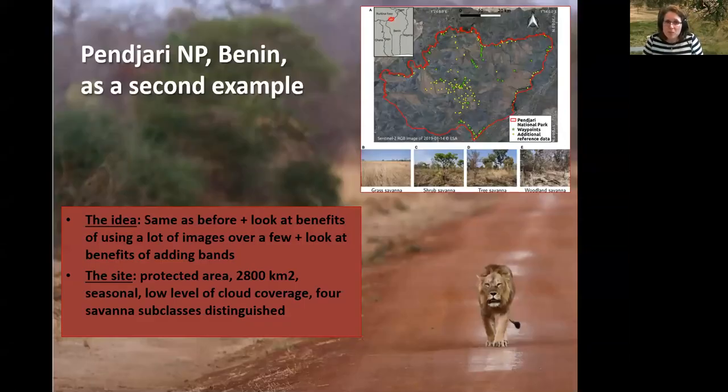So this was an example in Sumatra, not that much seasonality, lots of clouds. And we thought, well, what happens if you go into the opposite type of situation where there's not that much cloud, but there's quite some seasonality. There are land cover classes that are really difficult to separate. So here is a second example in the Pendjari National Park in Benin.